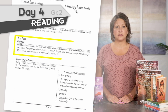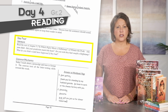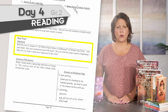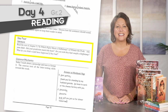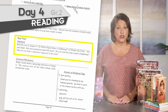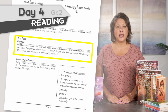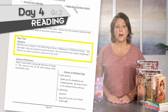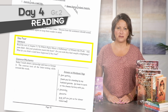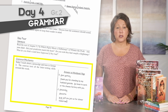Day 4, reading. Read the rest of Chapter 5 of Winnie the Pooh. Ask the questions from the teacher book. Wait, we were reading Anatole. Where did Pooh Bear come from? This sounds a bit out of place, but for the first 20 weeks, on every day 4, you're reading half a chapter of Winnie the Pooh. Winnie the Pooh and Just So stories are optional literature resources used to give a child more exposure to classic literature. Grammar. Learn to write and format a postscript on a letter.